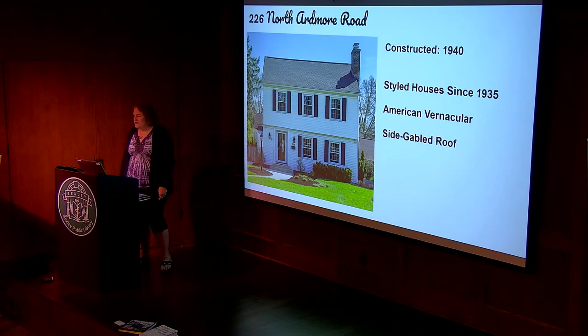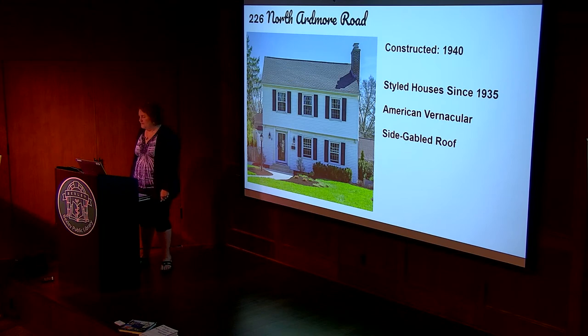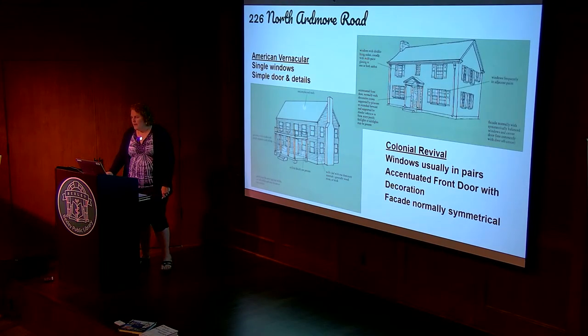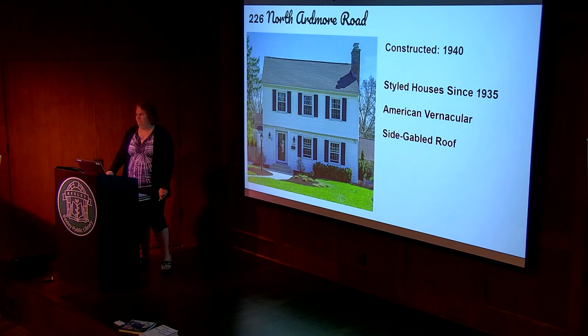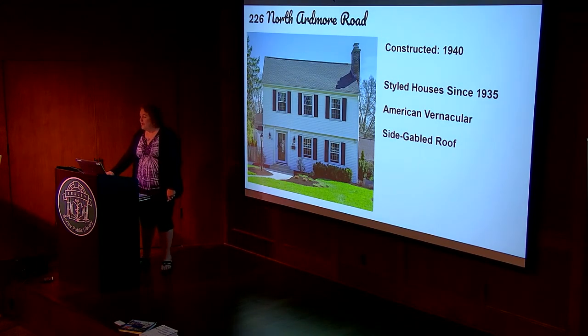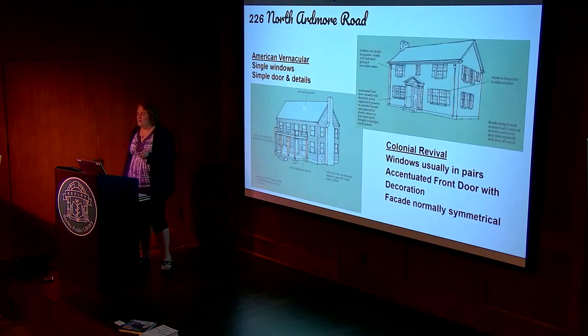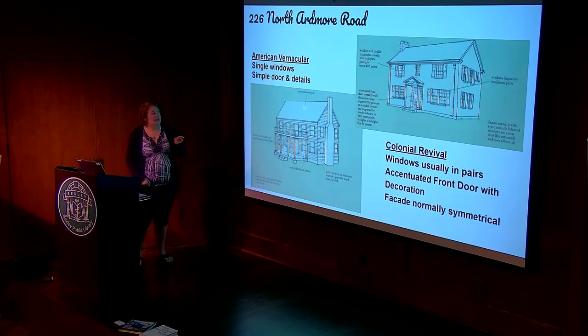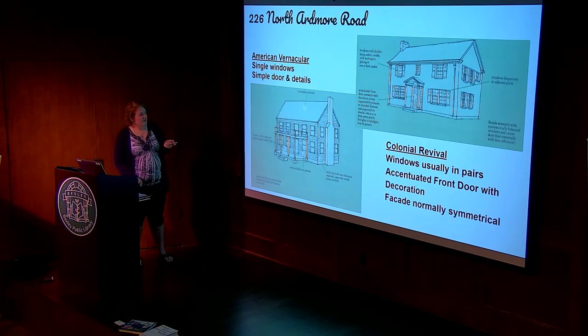So this one is under stylized houses since 1935. This is American vernacular with a side gabled roof. And you may look at that and say, well, that looks like colonial to me. Looks like the last one that was colonial. And you'd be right, but it's interesting to put colonial revival, which we had on the earlier slide, next to American vernacular and see the differences in the details.